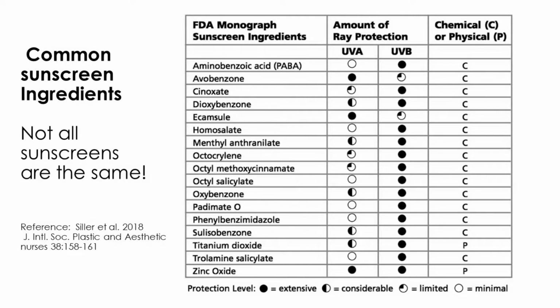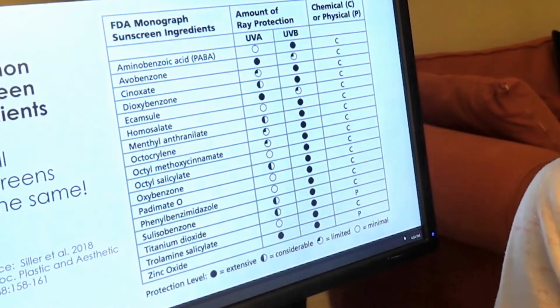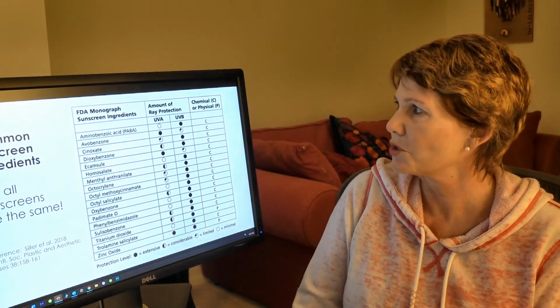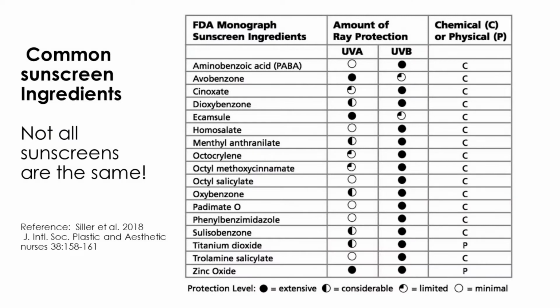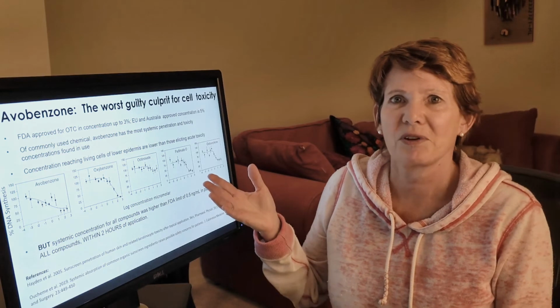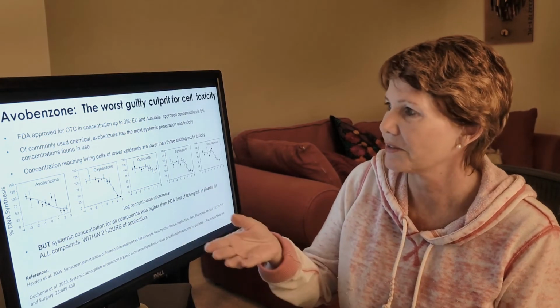This table shows some comparisons between all of the chemicals that can be found in the chemical sunscreens. So the last compound and the third last compound, those are the components in the mineral sunscreen. All of these other compounds are found in many of our chemical sunscreens. This table shows you the amount of ray protection from UVA and UVB, with the solid circle being an extensive protection level. So I thought this was a pretty fun graph that comes from a paper that I read. The references are down here.